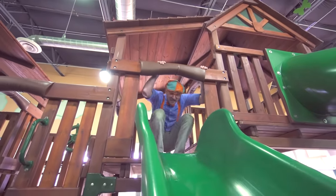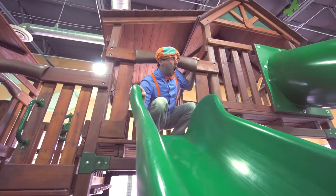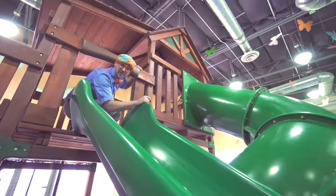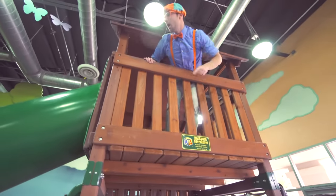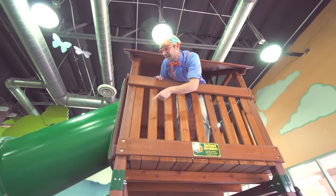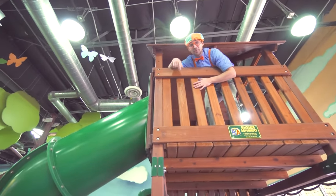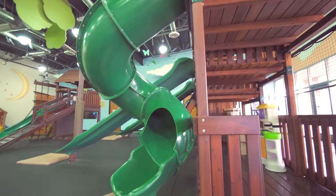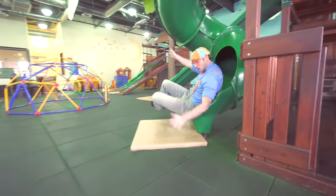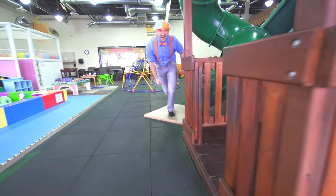Hey, yeah, look at this slide. Let's not do this slide. Whoa! Let's go to that one. Whoa! Look at that slide! It's fully enclosed and it's a spiral. Let's go down. Whoa! Ooh, let's play some basketball now.